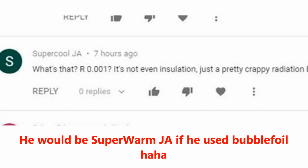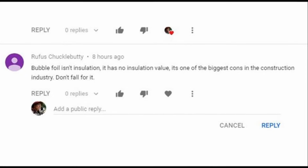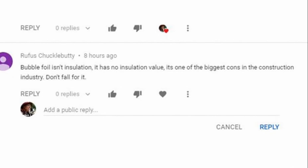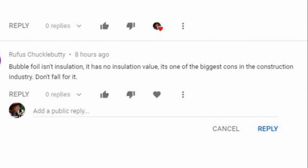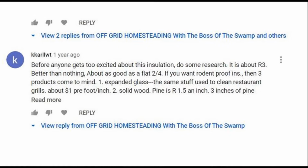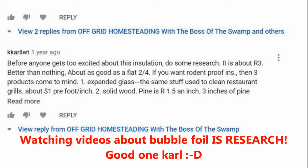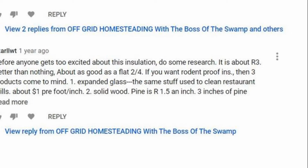If you tell somebody you're going to use bubble foil, most people will try to talk you out of it and tell you things like this guy. What's that? "R0.001? It's not insulation, just a pretty crappy radiant barrier." Another one that can't think outside the box is Rufus Chuckle Buddy, like as if that's his real name. He says, "Bubble foil isn't insulation. It has no insulation value. It's one of the biggest cons in the construction industry. Don't fall for it." Carl says, "Before anyone gets too excited about this insulation, do some research. It's about an R3, better than nothing, about as good as a flat 2x4, etc., etc., etc." Or you can just use the bubble foil, which is easy to find, easy to install, and go from the research that I have already done using the product.